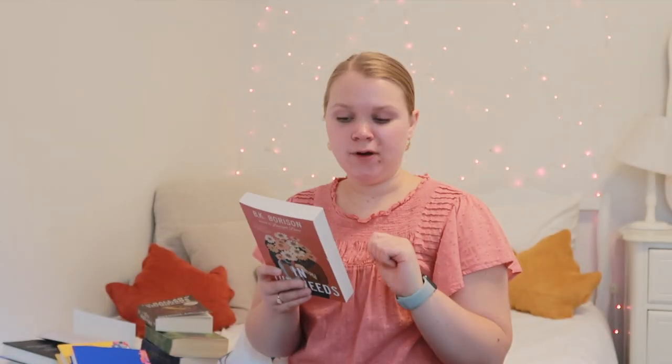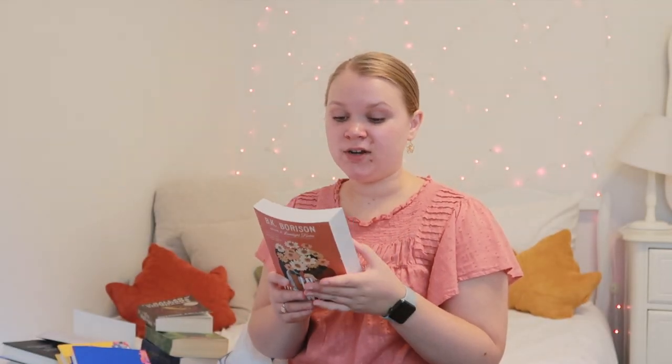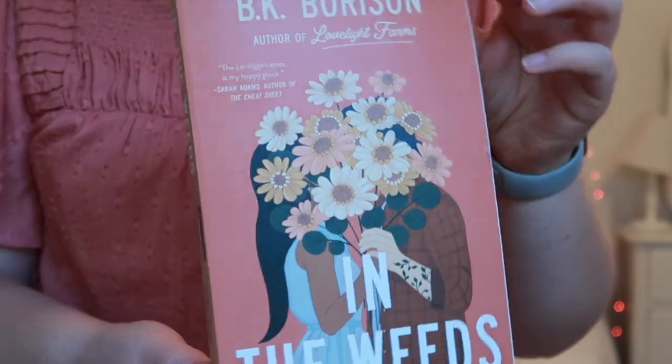Oh well. A grumpy farmer and a no-nonsense social media influencer have another chance at love in this charming romantic comedy. Seems really cute. The cover is really cute. How perfect is this cover?